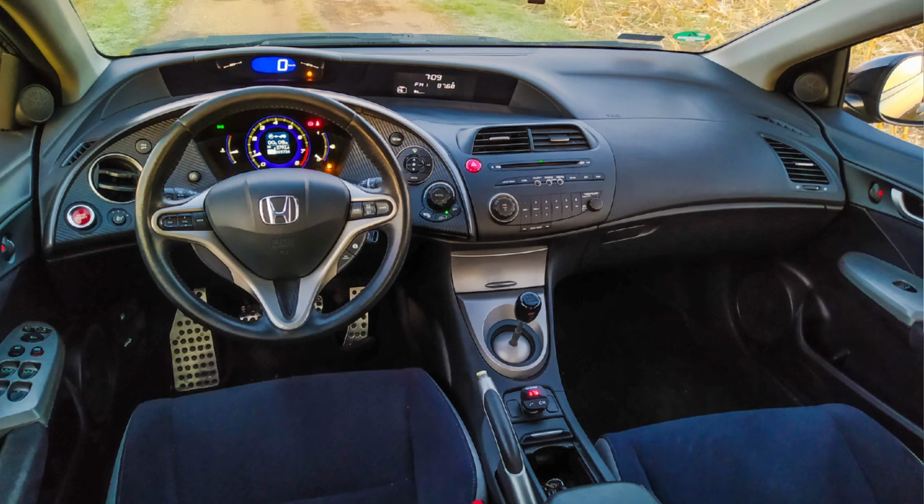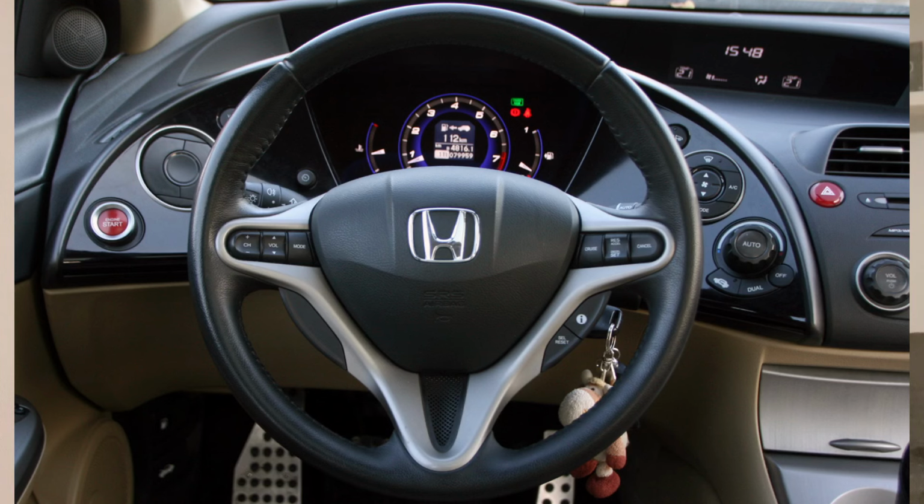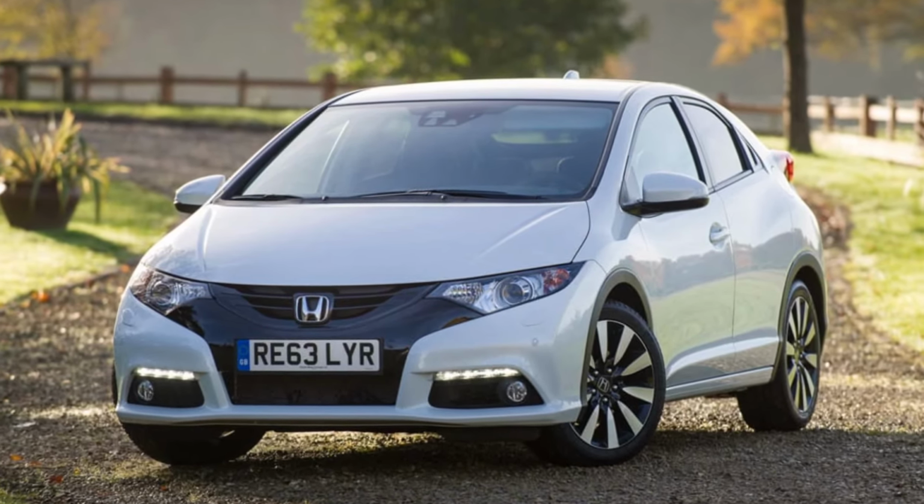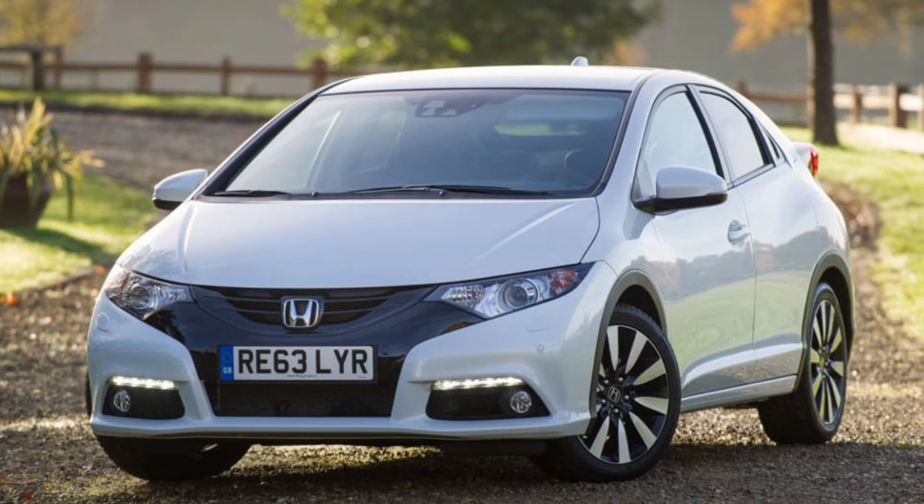Price-wise, you can get any Civic really to suit your budget. You can pick up a Mark 7 Civic for around £800, a Mark 8, which is a spaceship shape, for around £1,200, and Mark 9 for around £2,500 onwards, depending on age and mileage.